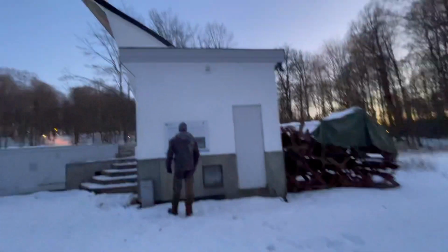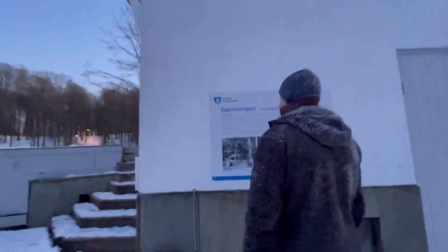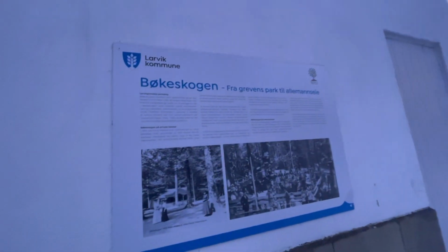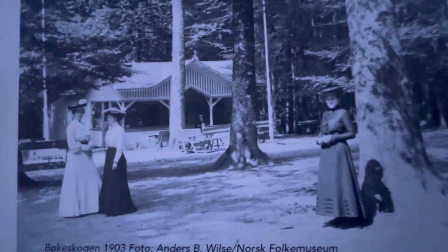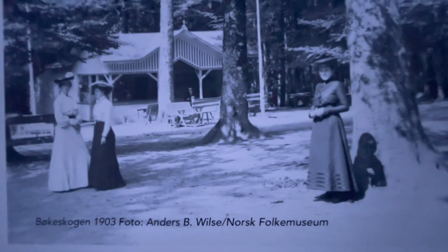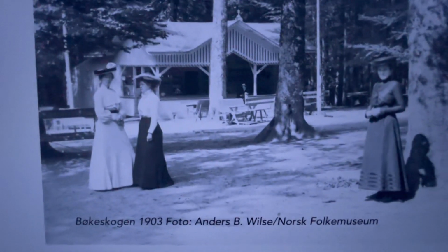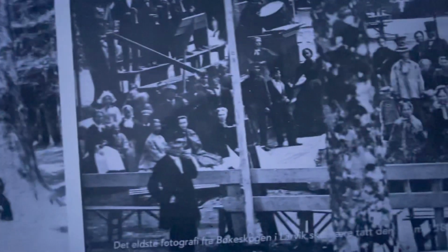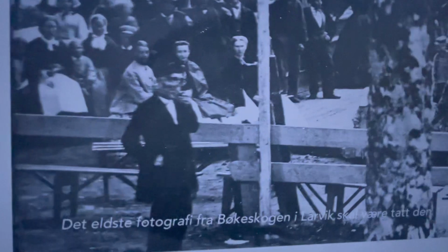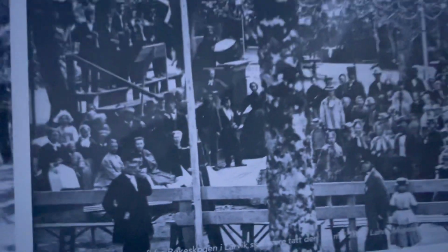Let's see. This is Larvik kommune. Bøkeskogen fra Gravens Park til Allemanns Eie. This is very interesting. You see the old picture? This is from the past. 1903. Can you believe that? And look what they're wearing. This is the oldest photography from Bøkeskogen in Larvik, the oldest photo taken in this area. And what year? 1859, Larvik Museum.